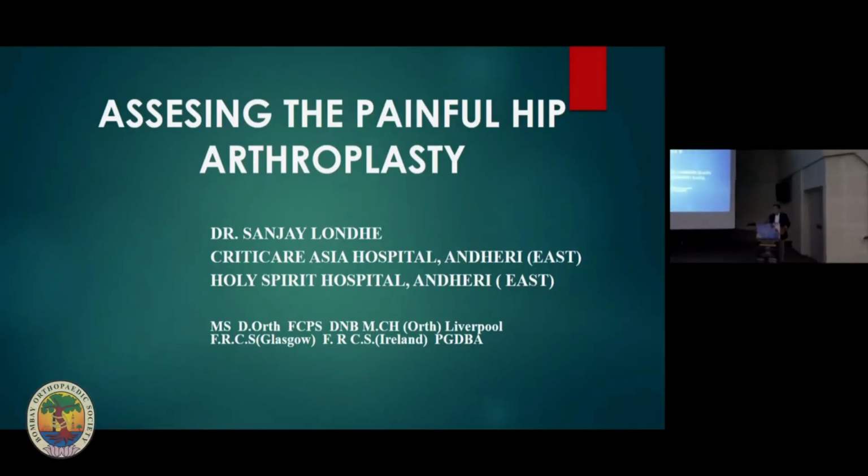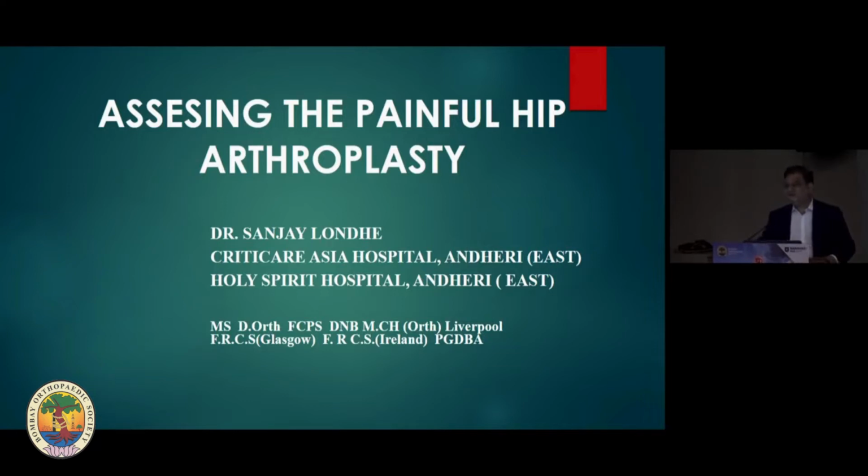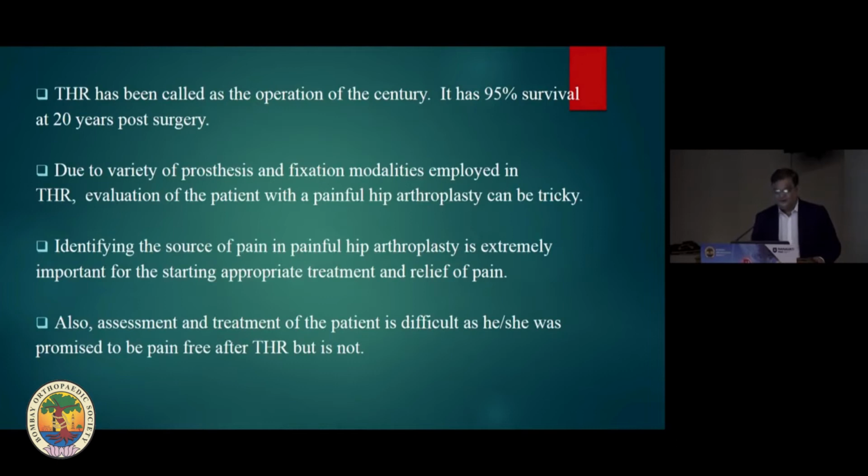So I think directly coming to the topic, the majority of our patients are happy after a total hip. It's not like total knee, because in total knee, I think almost 20% of our patients are unhappy, which is evidence-based medicine. In total hip, almost all of the patients are happy, excepting 2 to 5%. So to assess how to go about it when the patient is not happy and he or she is complaining about the pain.